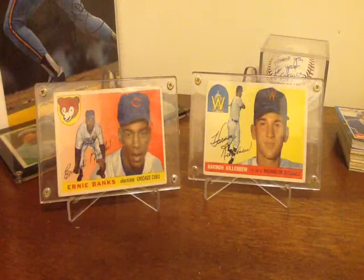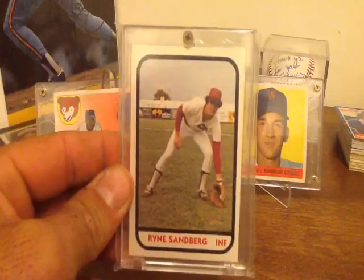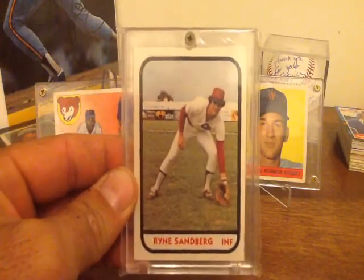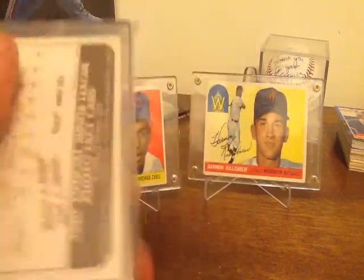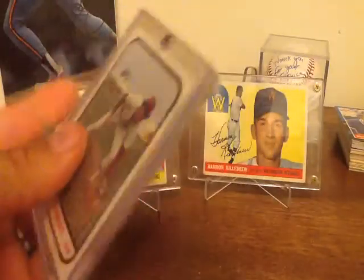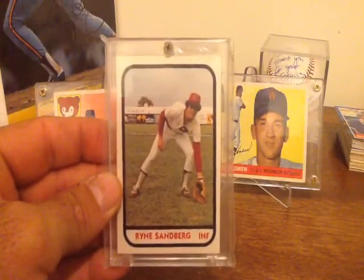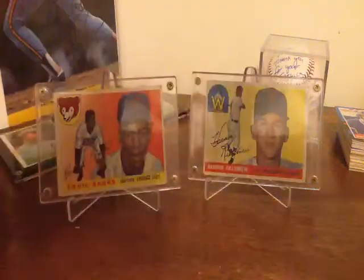Number 2, and this is actually my second favorite card, the '81 Oklahoma City 89ers Ryne Sandberg. Absolutely one of my favorite cards in my collection. Just a great card.